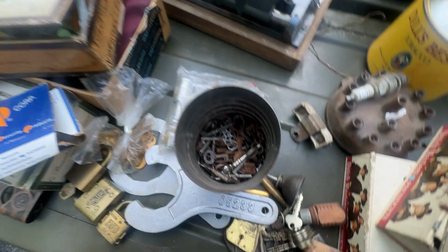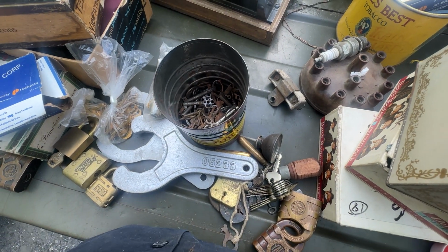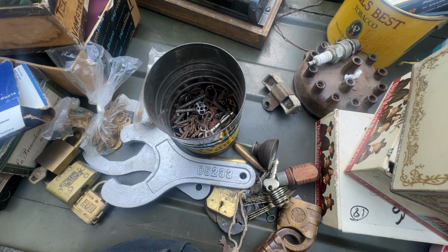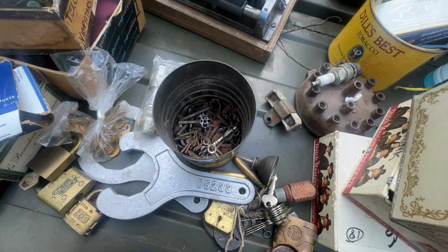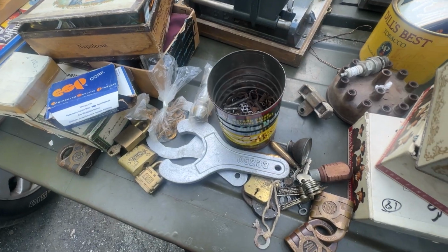Now I have them. In there also are some keys that fit Victor Victrola phonograph cabinets. On eBay, those keys are $35 to $45 each. There's probably 25 or 30 of them in there. I don't even know. I didn't count them. It's a lot, though. They fit those cabinets.